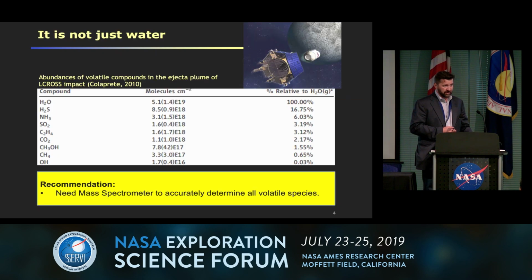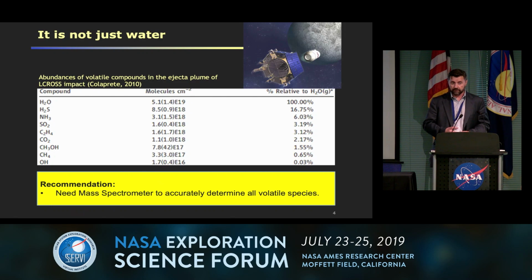There are two considerations that we should never forget. First one is it's not just water. There's a bunch of other volatiles, and that's really important. For some people, these other things like CO2 or hydrogen sulfide or SO2 is a good thing. For other ones who just want water, it's actually a bad thing. Because during extraction of water, hydrogen sulfide or SO2 will react with water to form sulfuric acid. So now you have to figure out how to design your system to not just deal with water, but corrosive water. So that's critical.